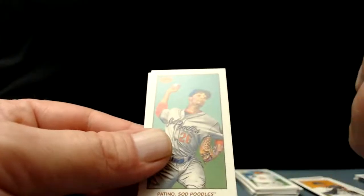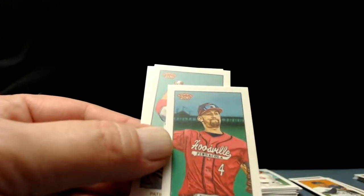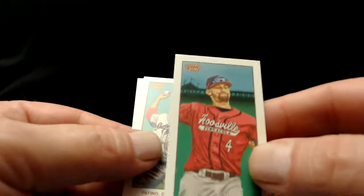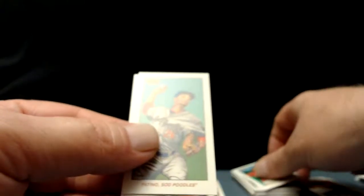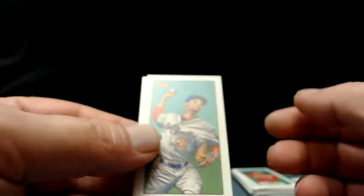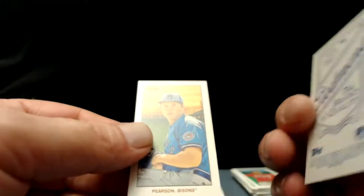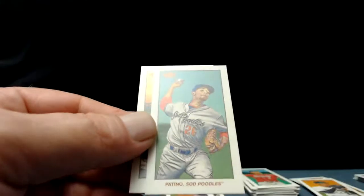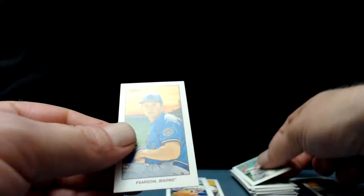Outstanding. Oh, it's a Piedmont. Is that Kyle Lewis? What Lewis would it be? I don't know. I don't think it's Kyle Lewis, though. Nope. Well, there's Mr. Not Kyle Lewis. It's a Piedmont. You want to look in the checklist real quick? Kyle Lewis is black, man. That dude's white. Right? So that pretty much clears it up. Yeah. Piedmont Patino from the Sod Poodles. Well, it's not a picture. It's colored in. And Pearson.